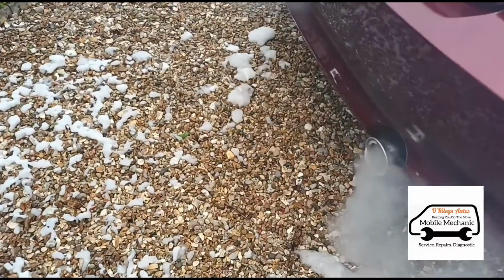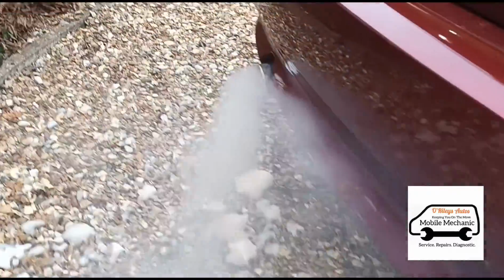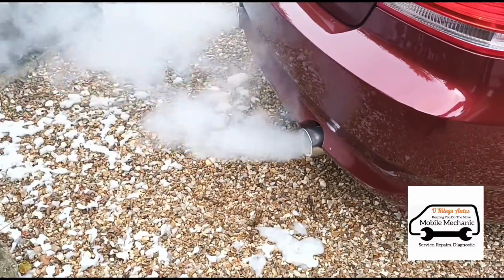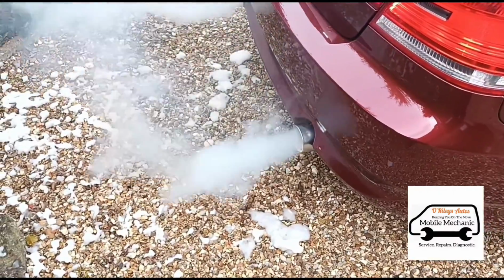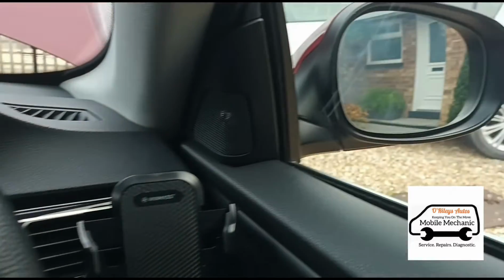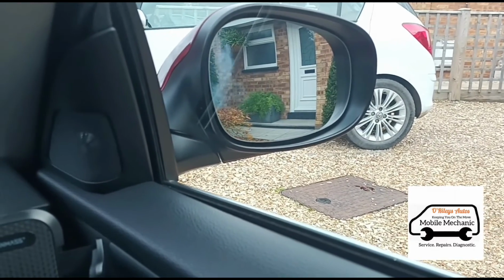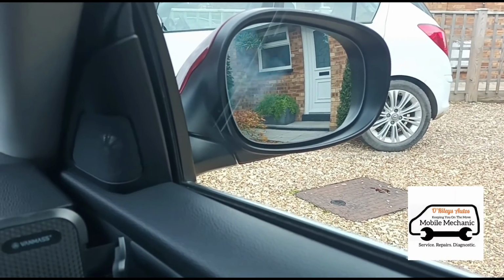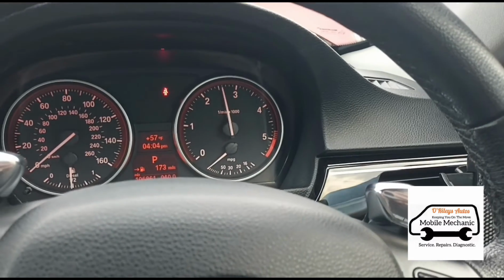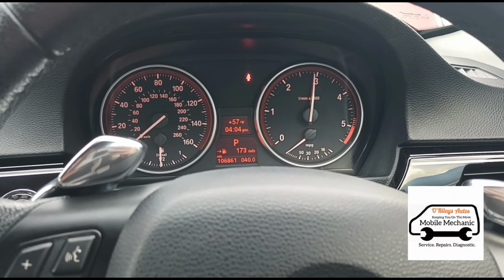And we'll get a bit of smoke out the back like that. A little bit of froth coming out. We'll get some smoke out the back and that will gradually disappear. It'll get worse and then it will disappear. Hold it up at 3,000 RPM again.